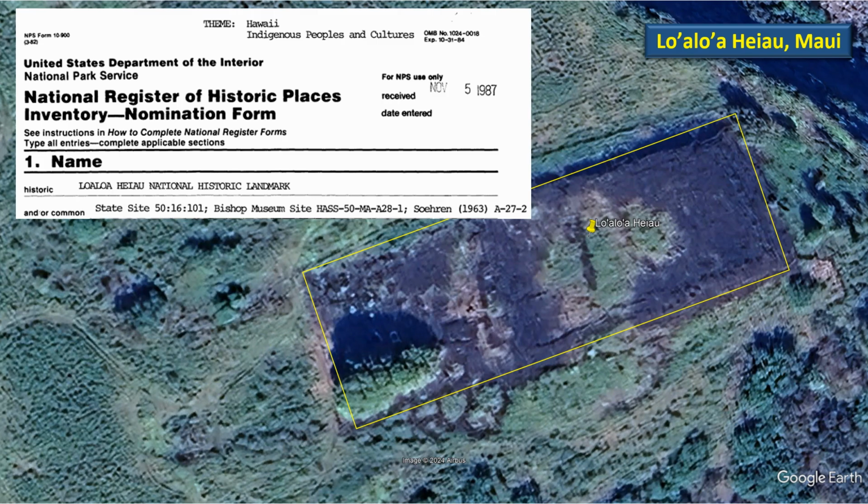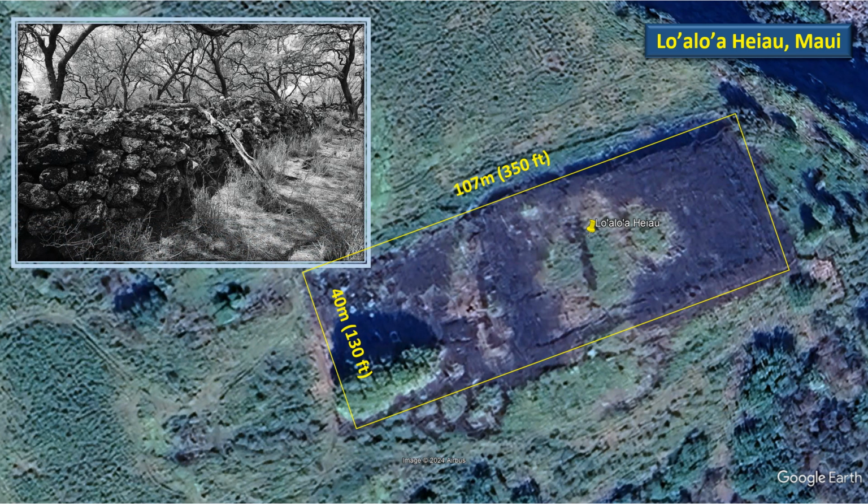Despite its long existence and debatable origin, it wasn't until November 5, 1987 that it was nominated as a National Historic Place. According to the official report, it is 500 feet long by 115 feet wide and is therefore an amazing 57,500 square feet heiau. It is also mentioned that the exact measurement is impossible due to the damage.